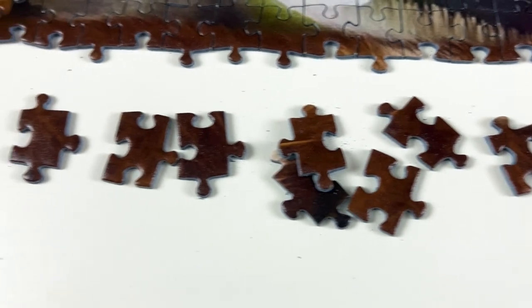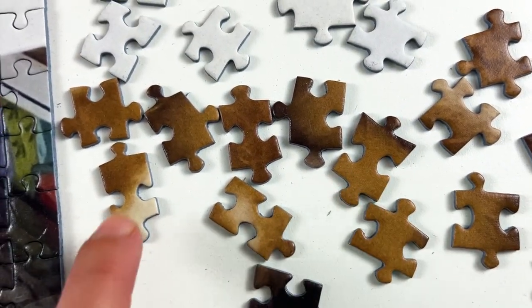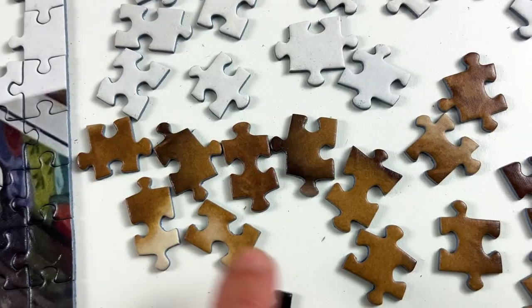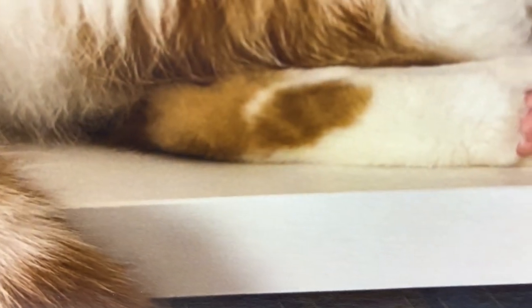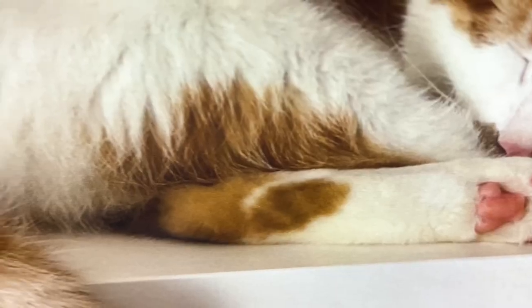I also picked out a few of these dark brown pieces. That seems to be the colour of the cat's fur at the very top. And I pulled out a few of these. This is the cat, but it's a different texture. It's a bit less obviously fur, if you see what I mean. And I think that's because it's this area here where it's the back of his leg. And the fur is shorter and less whiskery.